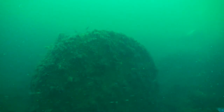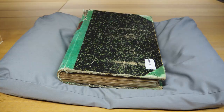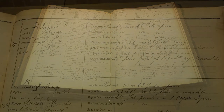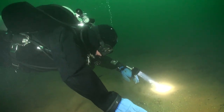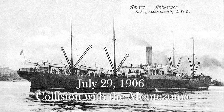At the end of July 1906, the Kilmore was in the port of Antwerp, preparing to sail to Liverpool, not knowing that this would be her final voyage. Her cargo consisted of a shipment of porcelain, fragments of which can still be found in the wreck today, and gave it its nickname of the porcelain wreck. And so on the 29th of July 1906, the Kilmore collided once more when it came across the Montezuma near the Westhinder lightship in the North Sea.